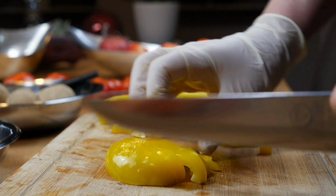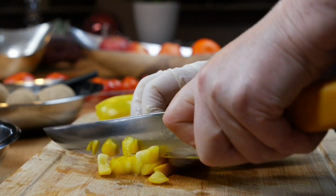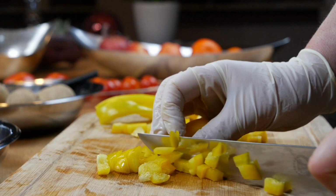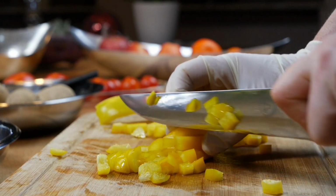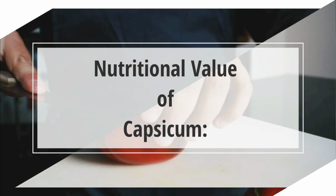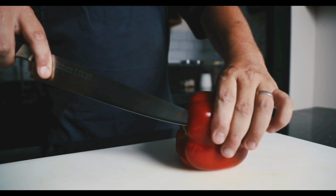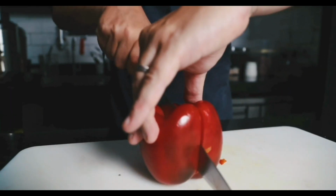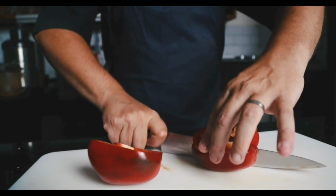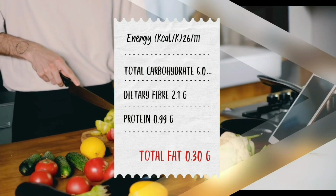yellow, and orange. These varieties are not only delicious as a pizza topping or cooked as a vegetable, but they are also very healthy. Let us investigate some intriguing advantages of this vegetable. Nutritional value of capsicum. The nutritional components of capsicum are listed in the table below. It is high in vitamins, anthocyanins, flavonoids, phenolic acid, capsaicinoids, and carotenoids, among other phytochemicals.